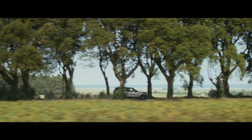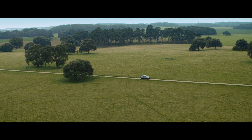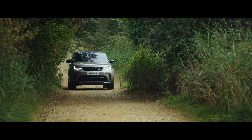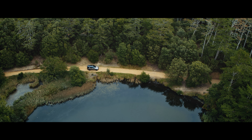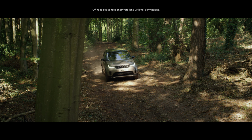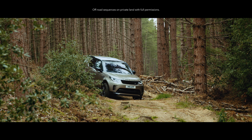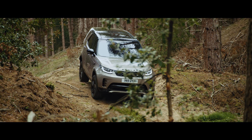You can choose from several powertrains. These include petrol and diesel, both available with MHEV, mild hybrid technology, which helps reduce emissions and improve performance. Together with optional features such as Terrain Response 2, you'll find off-road driving is easier than ever.